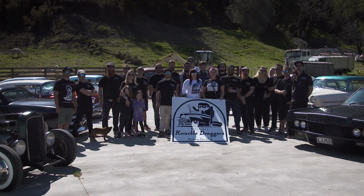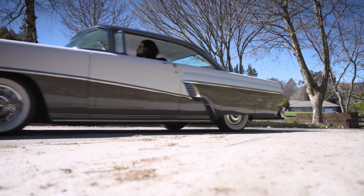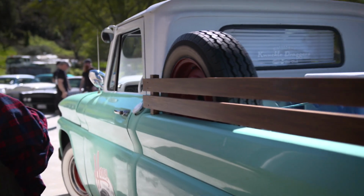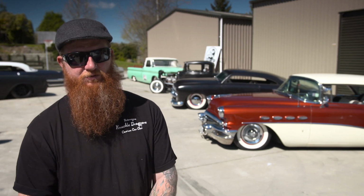I guess just keep doing what we're doing. We don't want to get too big to where we lose the personality and the reasons why we started the club. We just want to retain that. I think the membership will be, I mean, we've got quite a few members now and more coming every meeting. But for me, it's just keeping the reasons of why we started it.